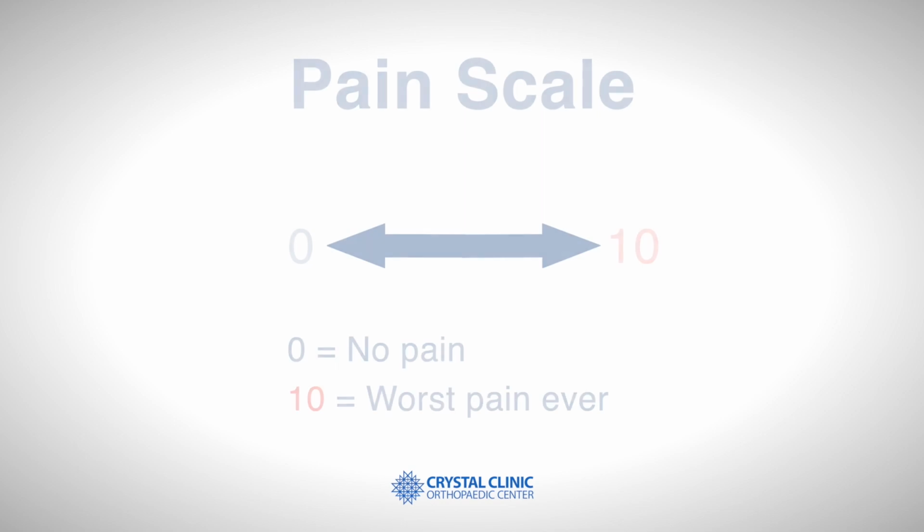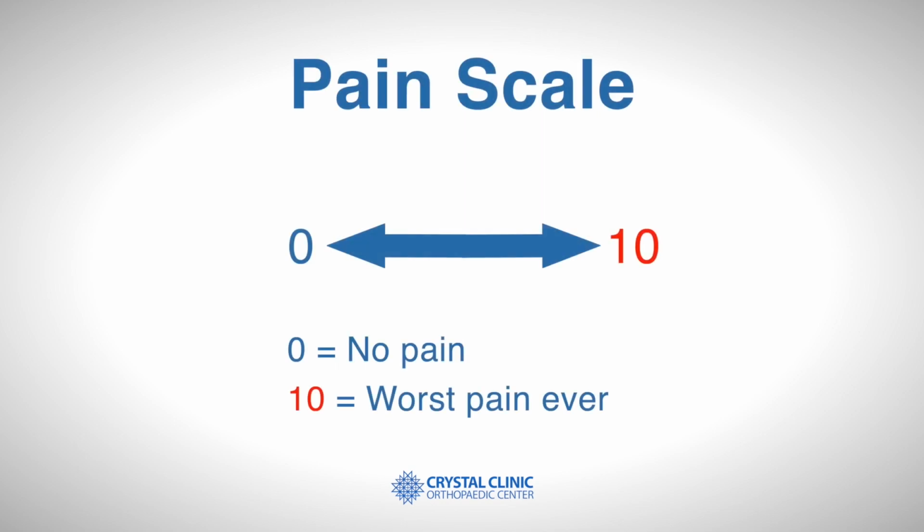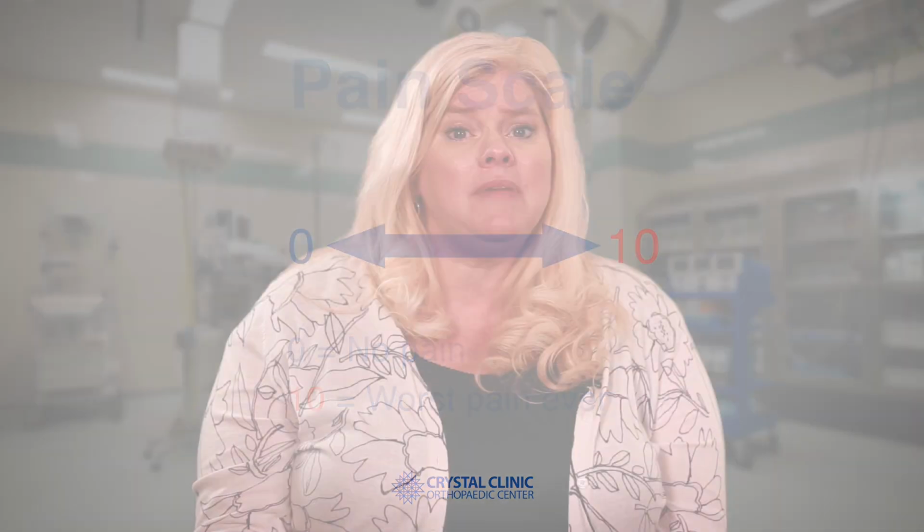In recovery and during your hospital stay, we'll monitor your pain level as well. Pain is measured on a 0 to 10 scale. 0 is no pain, and 10 is the worst pain you can imagine. We will work with you and your surgeon to keep you as comfortable as possible during your stay. While we can't make you pain-free, our goal is to keep you around a pain level of 3 to 5.